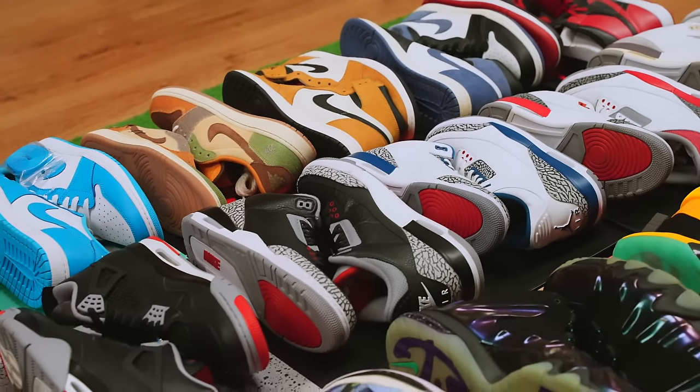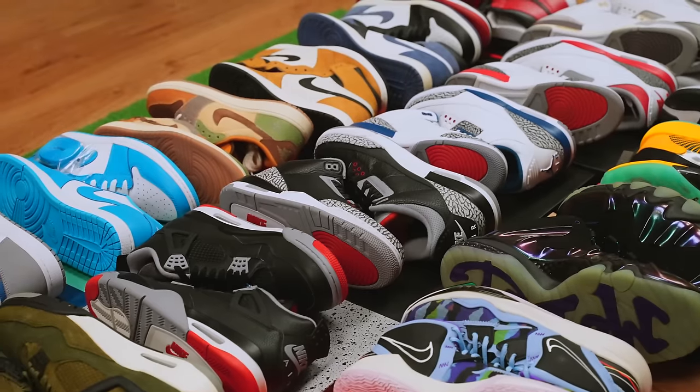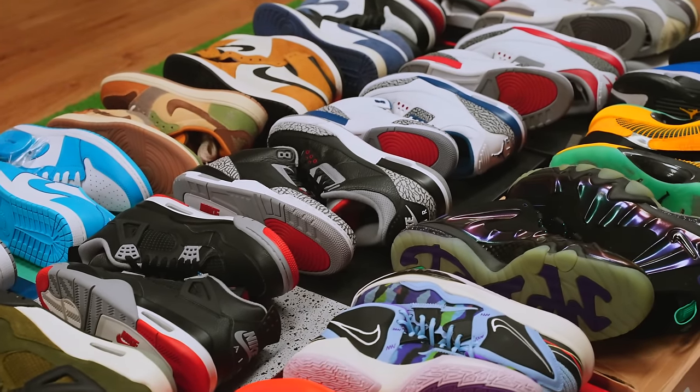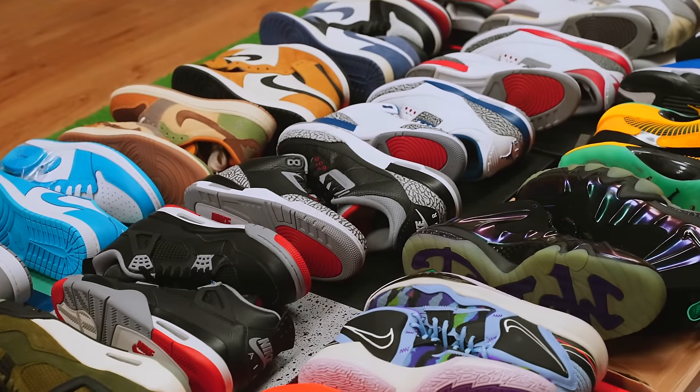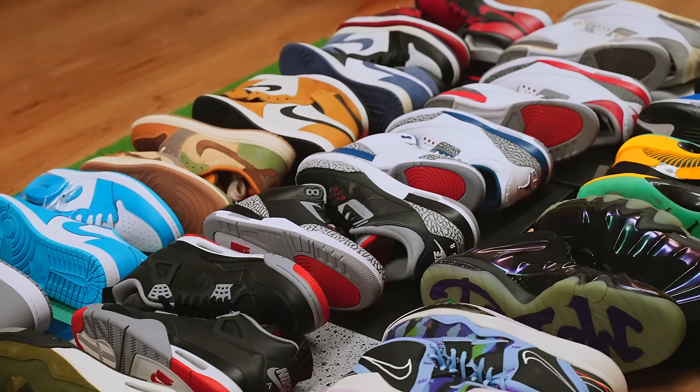A lot of good brand new stuff here. Like Ace said, those are his pair, brand new Black Cement 3s. That's just such a crispy, clean pair. And again, the price is up there, but like the Zions, it's just the type of shoe where brand new, the price is up there and it kind of justifies itself.